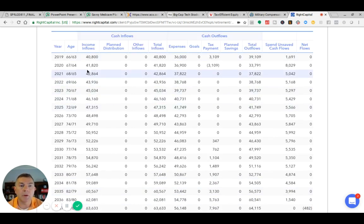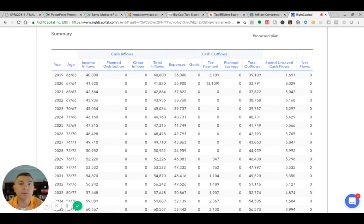Now, here's our income flows. It's just, again, Social Security. That's all we got, Social Security. All right. Now, there are no required minimum distributions because this is all in non-IRA, non-401k accounts. We are spending our unsaved cash flow, I should say. We're just using that on whatever. We can buy whatever we want. So we're not reinvesting into the portfolio, if that makes sense.